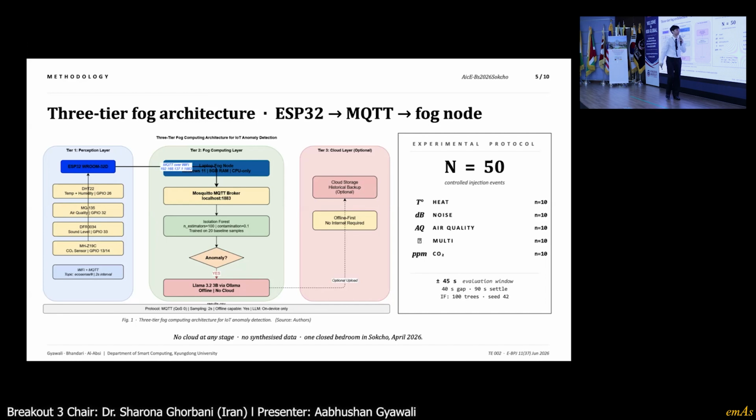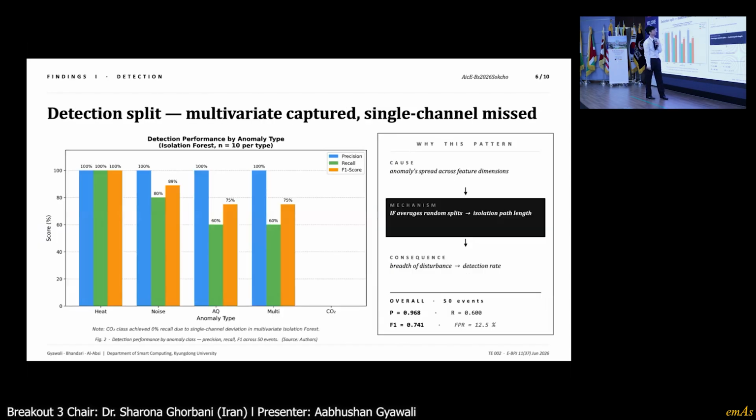And for the experiment protocols, we did 50 controlled injections for different tests. For example, for one we kept the heat at the highest point and ran 10 tests to see how the device would behave. Similarly for noise and air quality, and sometimes we triggered the values for all sensors to test how the on-device LLM would react, with a gap of 45 seconds between tests. Now moving on to the findings.